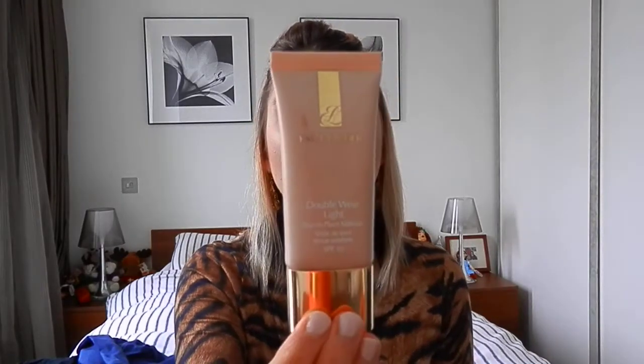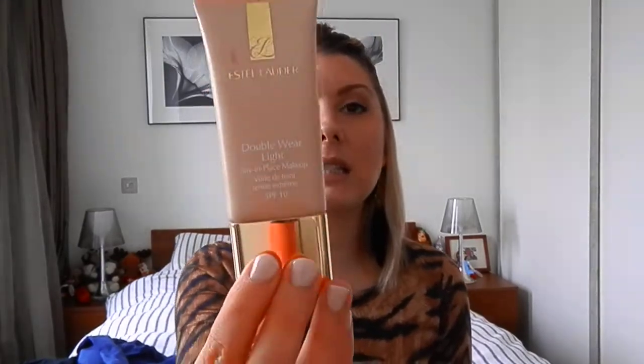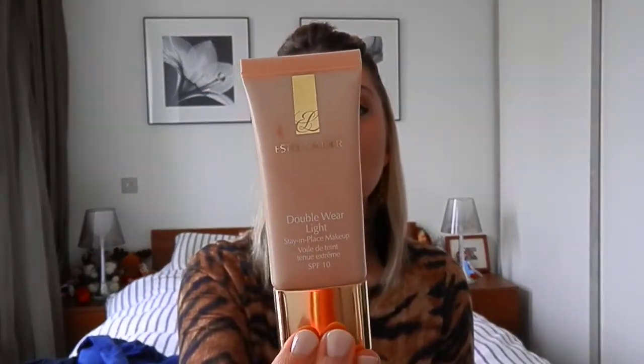So, okay, I'll go through some of my foundations and what colours they are, so you can gauge what kind of colour I am. It's difficult to tell on camera, so it's quite nice to actually know exactly the names and numbers of the foundations that people are using. So, number one, Double Wear Light. I'm in Intensity 02. I think there's about 4 of these. This is the second one up, obviously, 02. Really good colour match for me.